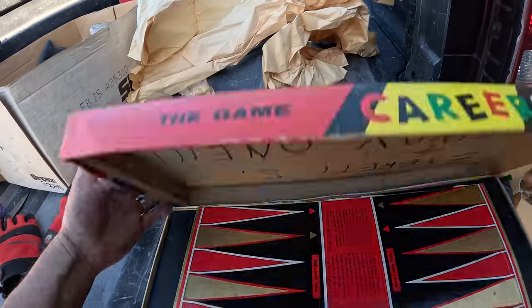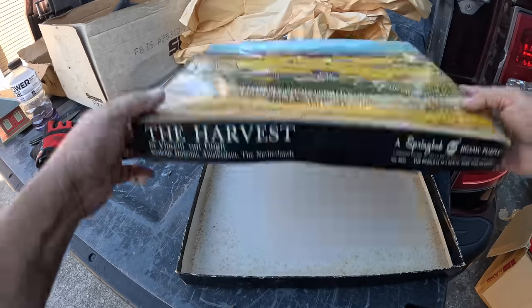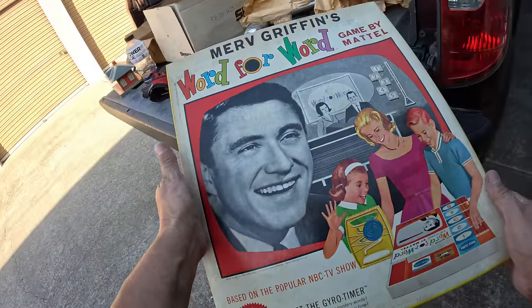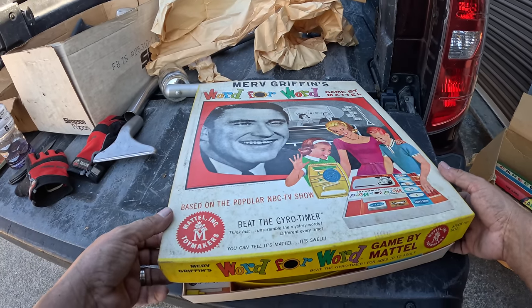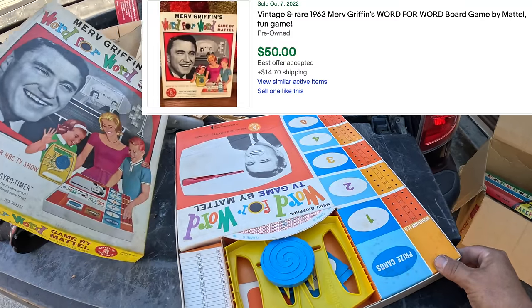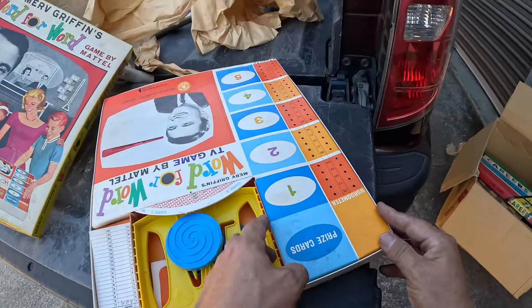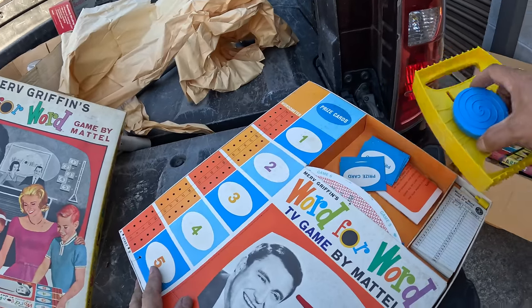Careers, huh? It's an old game right here. It's an old jigsaw puzzle. Oh, that's empty though. Oh, wow, look at this. This is definitely an old game right here. Merv Griffin's Word for Word game by Mattel. Stock number 5412. Hopefully we can get a comp on this, get a little bit more information on it. Interesting. I don't think it's got all the parts though. It seems like there should be more parts to it.